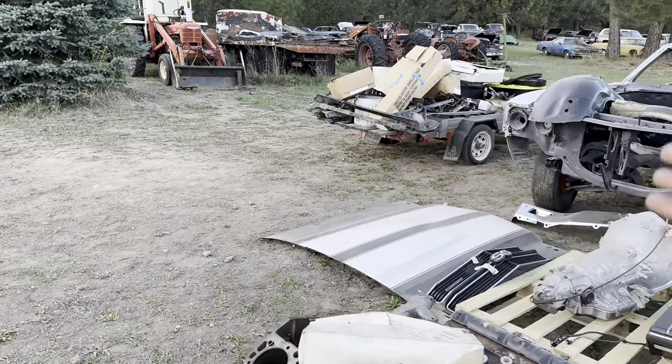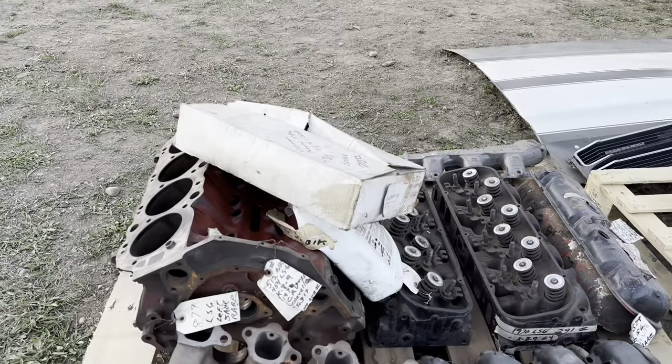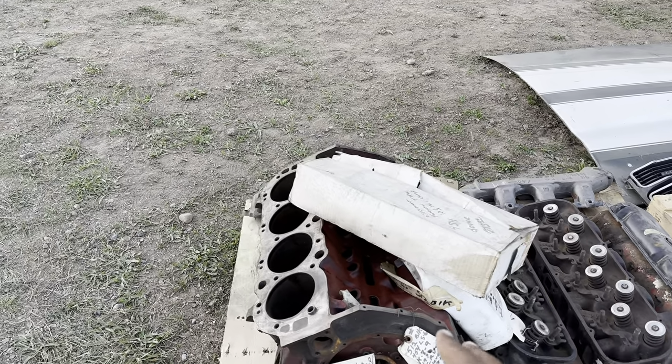Another 70. Big block sitting here. And it is an LS6 with smog. Wow. So everything LS6: heads, block.